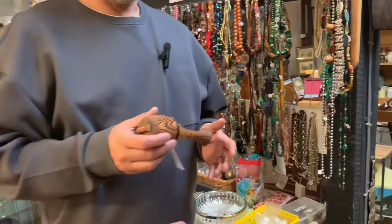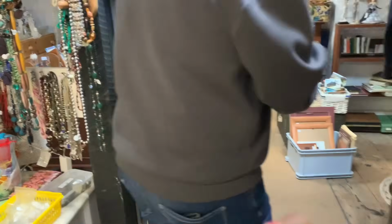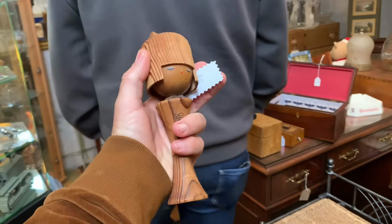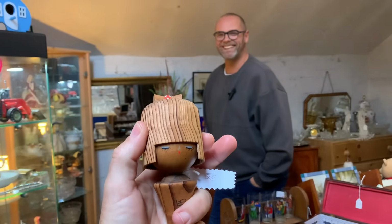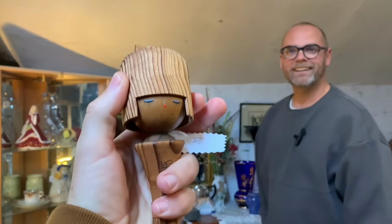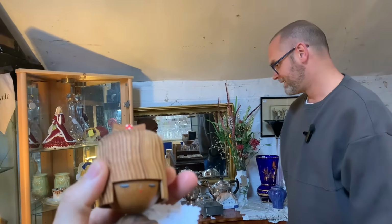Oh, don't pick her up by the head. It's loose. Oh, sorry, Tal. Careful. What are we going to call the Kokeshi doll? Kokeshi Karen? Does Karen sound very Japanese? I don't know. Not really, but just to go with. Does she look like a Karen? And it's got to be something that goes with Willie as well.